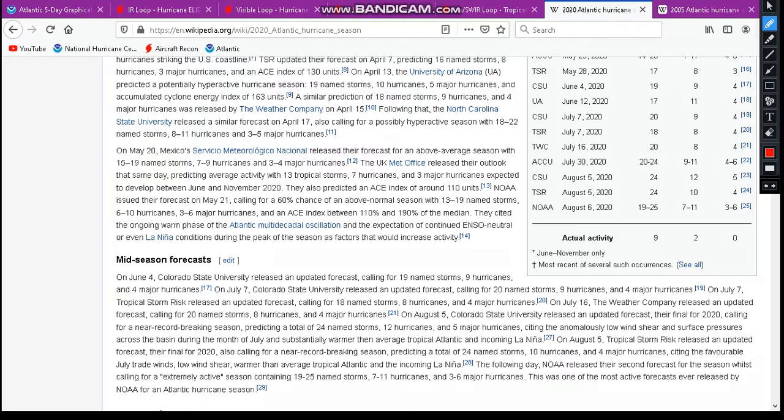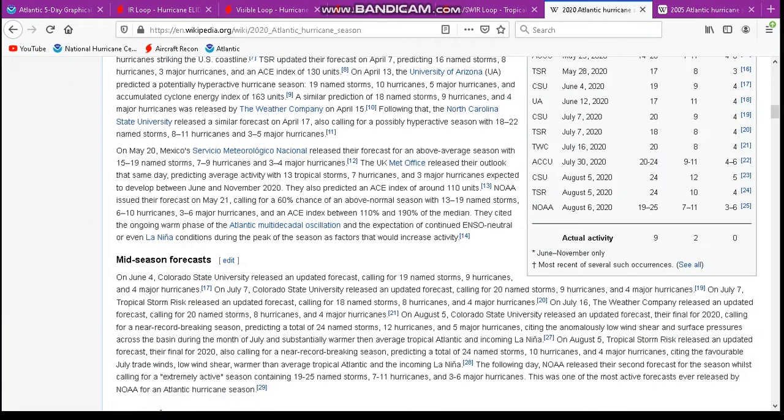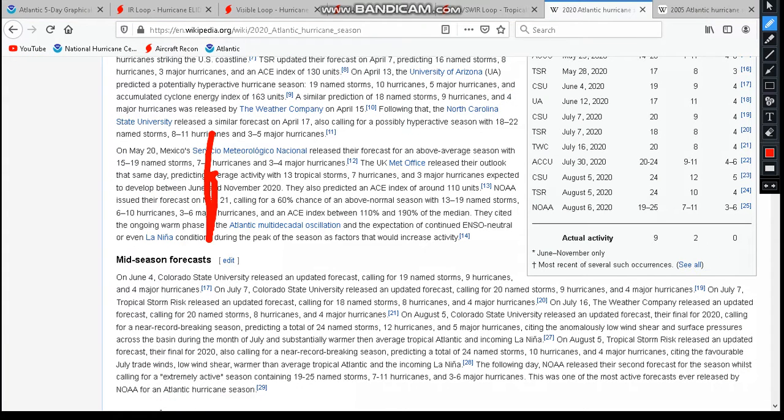Now, here's actually something to mention. NOAA actually predicts up to 25 named storms, 11 hurricanes, 6 majors. You know what that is? That is a hyperactive... I don't even know how to spell hyper right now. Okay, yeah, I'm just kidding now. Let me spell it real quick. Boom. Hyper.